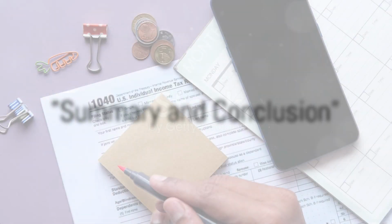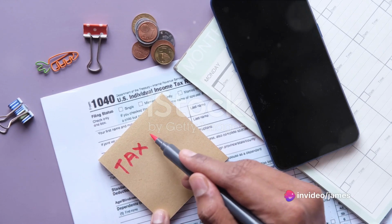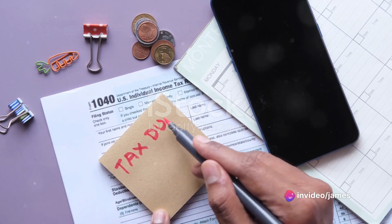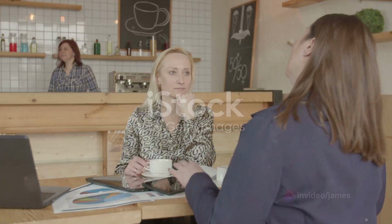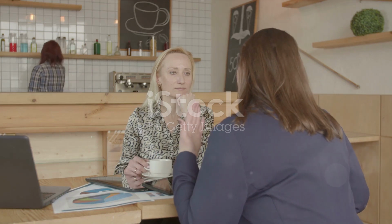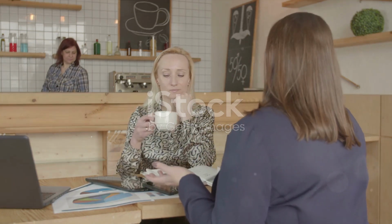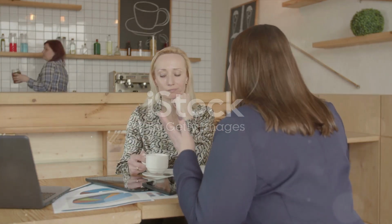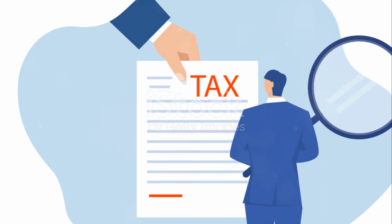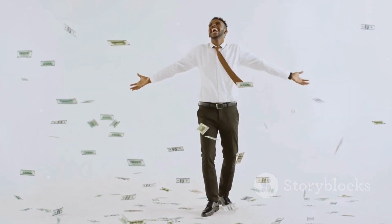So what have we learned today? Key strategies to maximize your tax deductions for 2024 include itemizing deductions, making the most of tax credits and tax-advantaged accounts, and timing expenses effectively. It's also crucial to remember that each individual tax situation is unique. Therefore, consulting with a tax professional can provide personalized guidance to optimize your deductions. Remember, a little planning can go a long way in reducing your tax bill. Here's to a tax-efficient 2024.